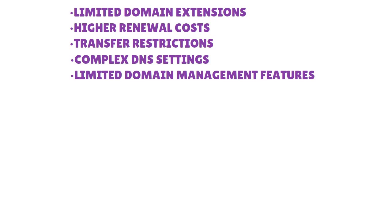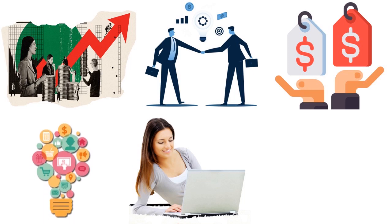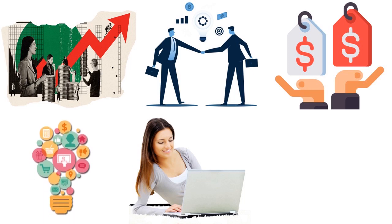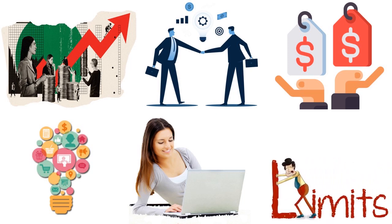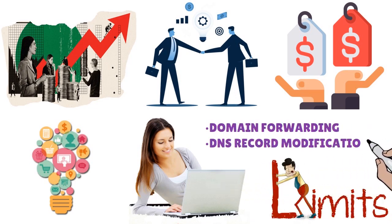So the domain management features are not as robust as the ones specialized in specific niches, right? Talk about Bluehost. We talk about DreamHost. We talk about A2 hosting. And this limitation that Wix has could affect your ability to efficiently handle tasks like domain forwarding and DNS record modifications.